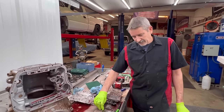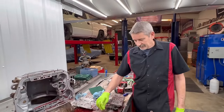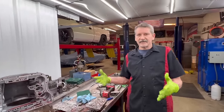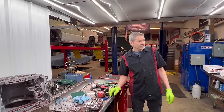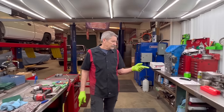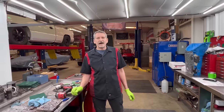So a lot of your other kits will not come with valves and stuff like this. It just makes it so much easier to have everything here ready to go when you build the units. Because, man, I hate waiting for parts. It took me a week to get the main shaft for that 4L80E, and I could already have the tranny built and been driving it, you know.